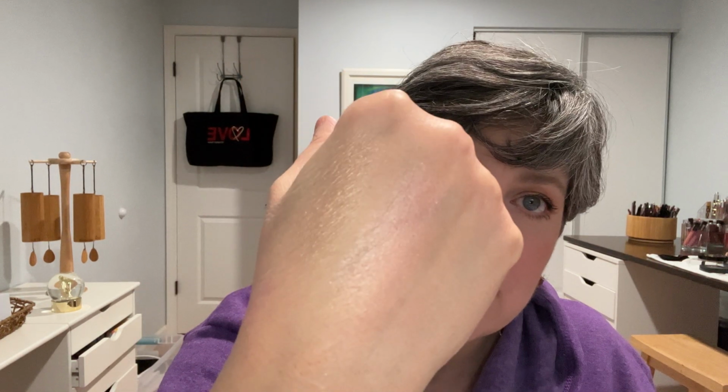You see that? So these two are a little more highlighted, but I think the trend of highlighting is slowing down. A lot of people have mixed feelings about it. A lot of people are not wearing any highlighter anymore. So these two were very lovely because they were still highlighting, as you see, but they were subtle, and they're subtle also in how the skin looks.